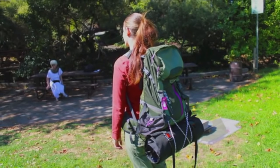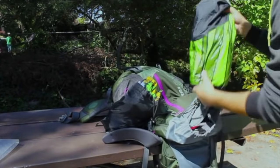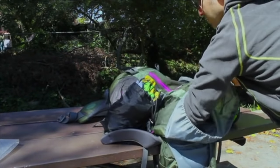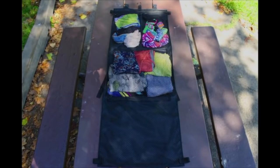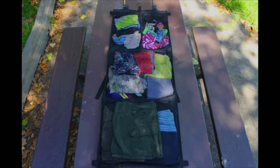The old way of packing things was to carry multiple stuff sacks filled with different kinds of clothes. This made it difficult to find what you were looking for without repacking everything. Rolo solves this problem by offering transparent mesh zipper compartments that allow you to keep everything organized.